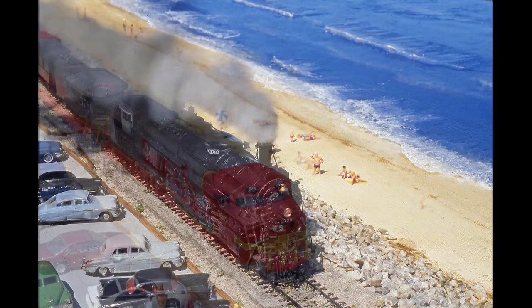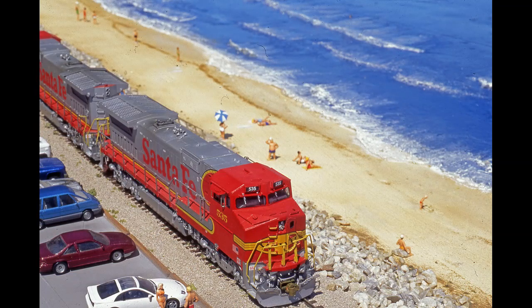How did you model that? I just took some real fine ground foam that was that brownish autumn color from Woodland Scenics and just sprinkled a little bit with my fingers in a line. And then hit it with the Woodland Scenics cement, and boom, Terry Backus came over there.